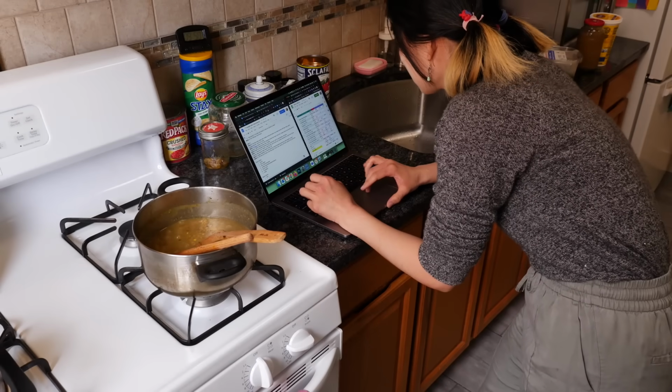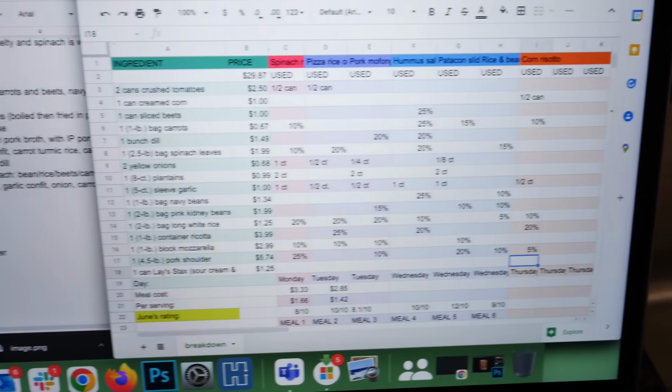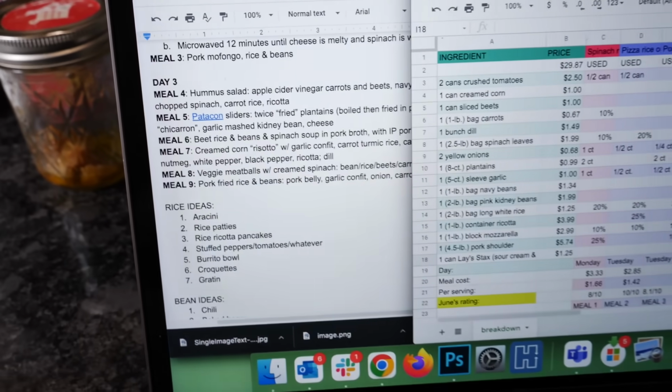We have about 10 minutes left. They're paving the roads again outside. Our soup is thickening, and I'm gonna work out how much ingredients I use so we can calculate a rough meal price for you.